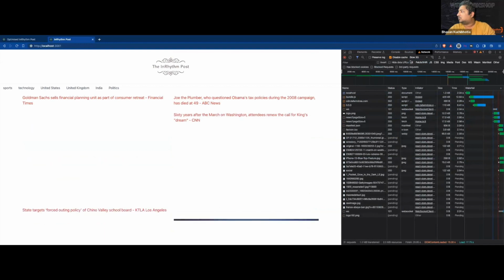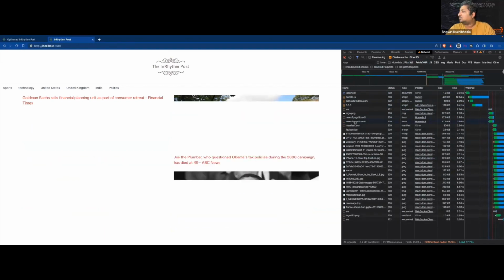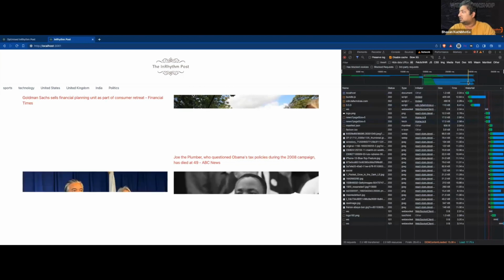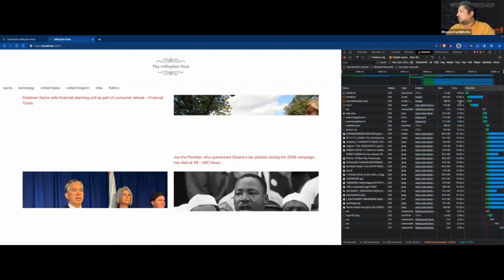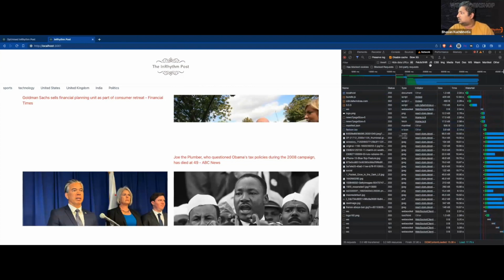I'm simulating a slow 3G internet connection. So these numbers are drastically inflated. Even a decent internet would not take like 30 seconds or something. So let's not look at realistic numbers. Let's look at only JavaScript first.